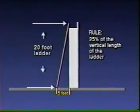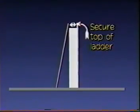The base of the ladder must be placed out from the bulkhead or structure at least 25% of the vertical distance to the top of the ladder. For example, the base to a 20-foot ladder must be no less than 5 feet back from the wall or bulkhead upon which the top of the ladder is resting. In addition, the top of the ladder should be secured so that it will not move.